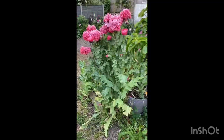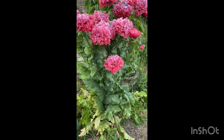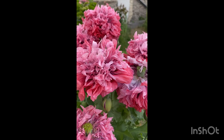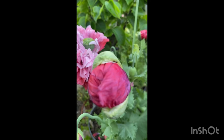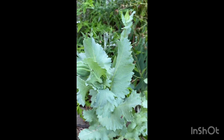This opium poppy had self-sown itself. It's huge. It's just self-sown itself along the path. Very, very heavy, full blooms. And then you're left with this seed head later on in the season. Wow, amazing. You can see there's some smaller ones here.